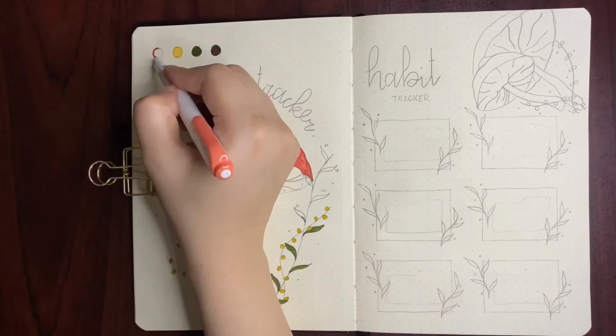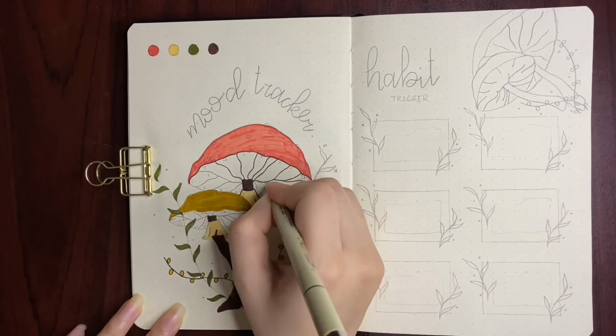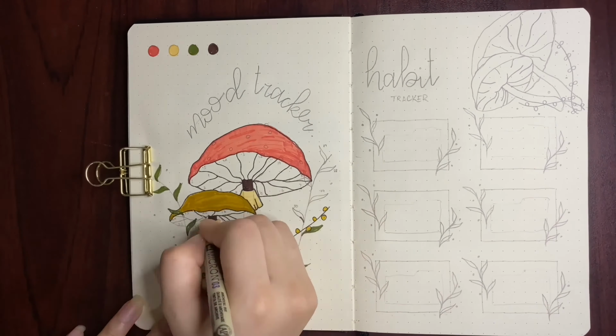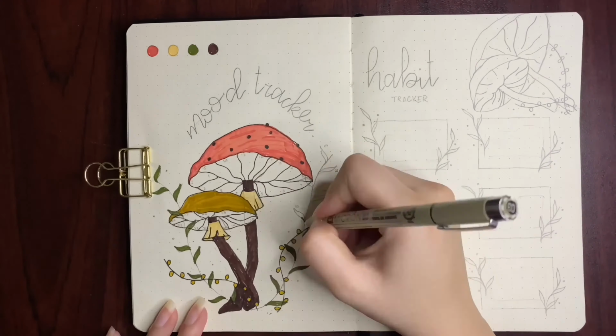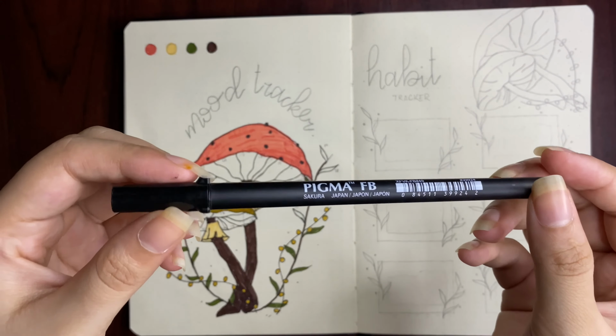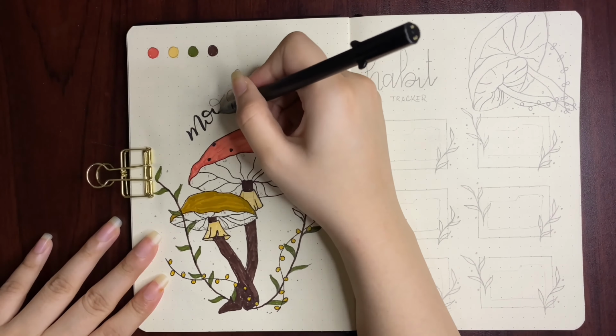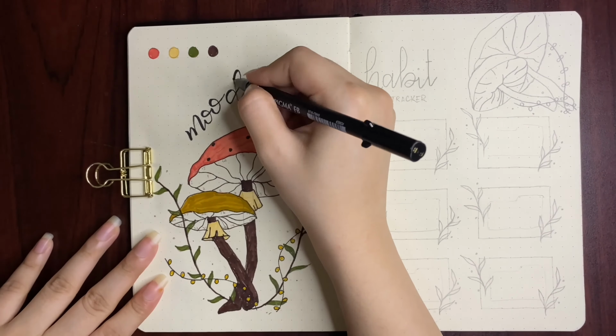For this spread, I colored everything except for the gills of the mushrooms and few leaves from the vines. Well, that's because I numbered them to keep track of my mood on those respective dates of the month, according to the four colored circles in the top left corner.